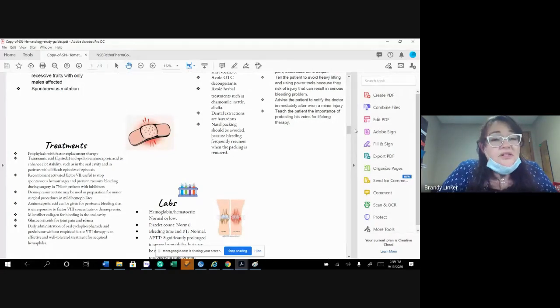Okay? You want to avoid injections in these patients because they will not stop bleeding, even from a small injection site. Your patient teaching is avoid injections, use soft oral swabs instead of toothbrushes because their gums will bleed. And avoid introducing anything into the rectum, especially if they're an infant, no rectal temperatures or anything like that, because they can bleed from that pretty easily. You want to look for signs and symptoms of bleeding, so bruising, black tarry stools, vomiting blood, low H&H, any signs of bleeding in the body.